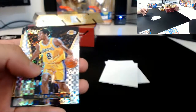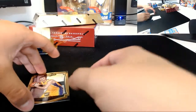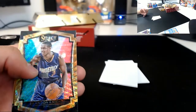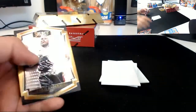We got X-Fractor, Kobe, rookie revision. That's a nice one for the Lakers. Kobe refractor, courtside rookie variant, Larry Nance Jr. D'Angelo Russell, base rookie, silver prism Alex Len, and a tricolor Brandon Knight. Brandon Knight. It's a dummy card, red prism, Andre Iguodala. 102 of 149 on the Iggy. There you go.